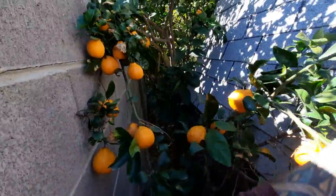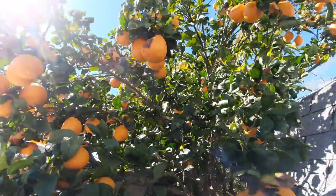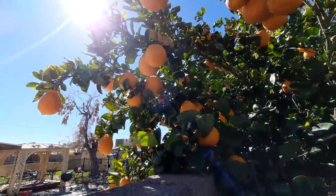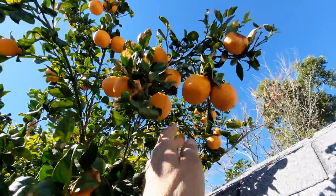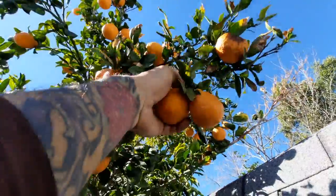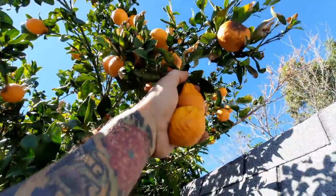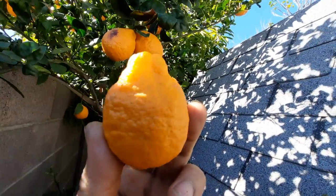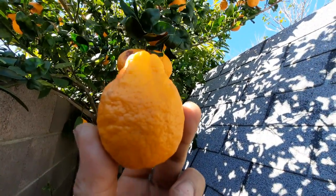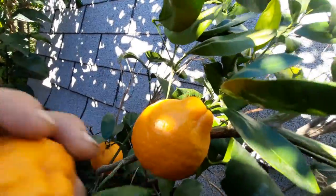I'll turn around here, see if I can get a shot. There we go. So yeah, you can see that most of the fruit is actually hanging into the neighbor's yard here. And then we've got these big clusters of mandarins. So this is a Page like I said, and this is a hybrid fruit. This is crossed with a Mineola Tangelo, and you can kind of see the parentage there with the little nipple that they have there at the top of the fruit.